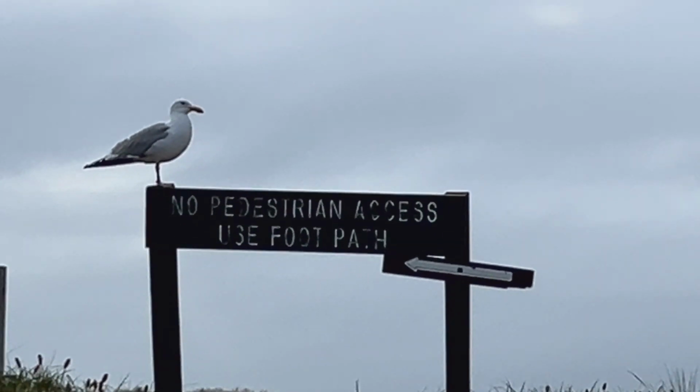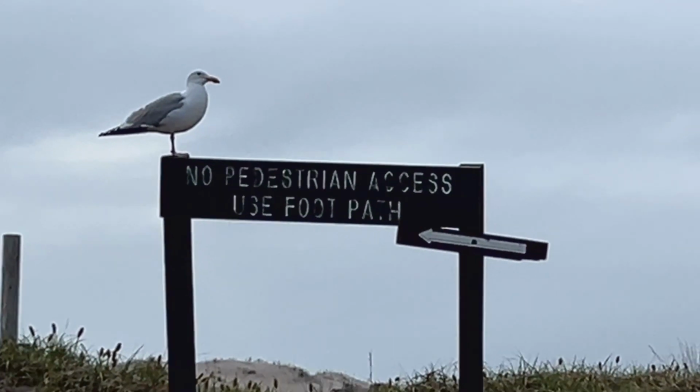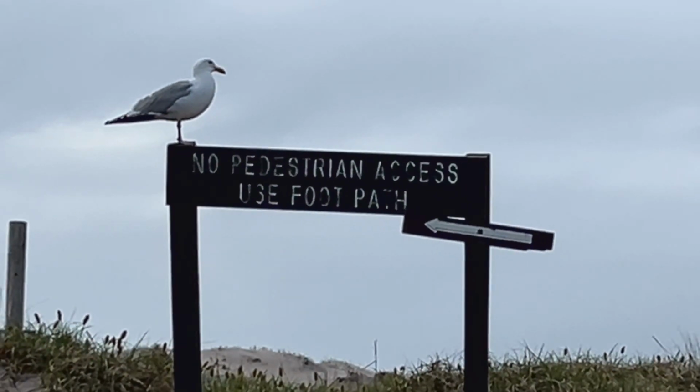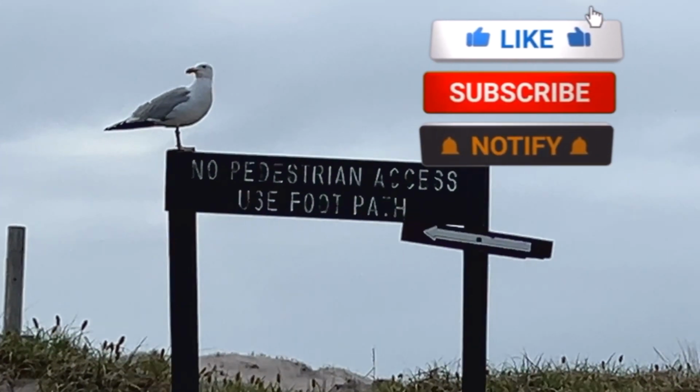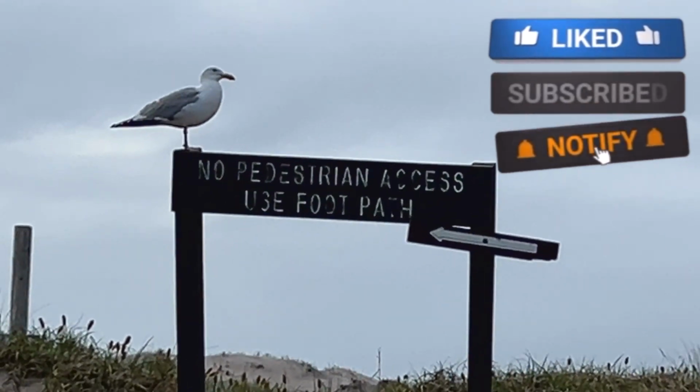We have a guard bird here. No pedestrian access on the road. Use the footpath. And I suspect if I were to walk down there, the guard would fly down and flutter my head.